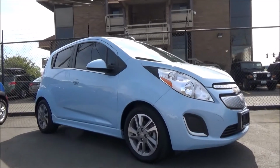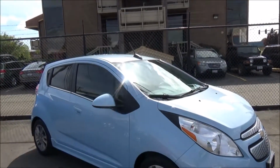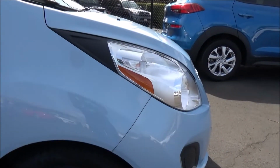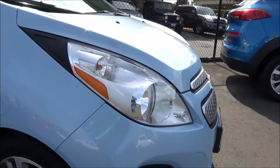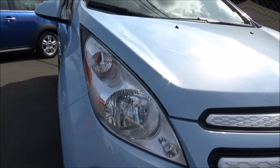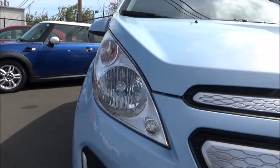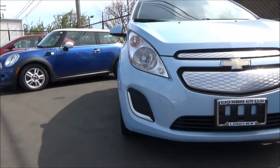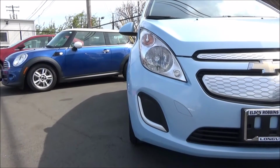It does 0 to 60 in 7.2 seconds, which is considerably quicker than the gas-powered Spark. And from what I've heard, this thing is quite quick off the line and drives like a go-kart. It also, as you'd expect, has a lot of torque steer. With as much torque as it has, I definitely expect quite a brisk takeoff.